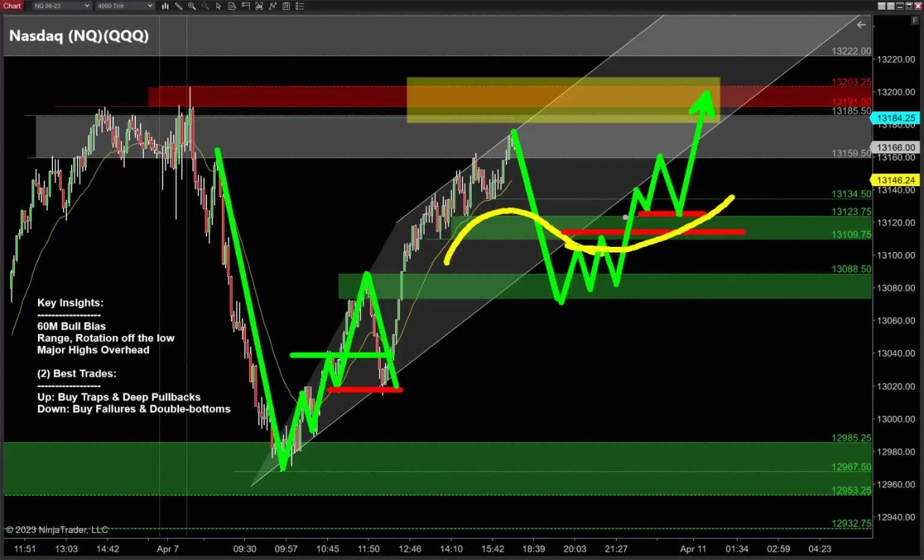There's so many stops to get hit. It just kind of punches higher. We don't want to chase after it, right? We don't want to buy high, because then we're buying too close to the objective. And what's the best entry pattern when you're trying to avoid that mental mistake of buying high?